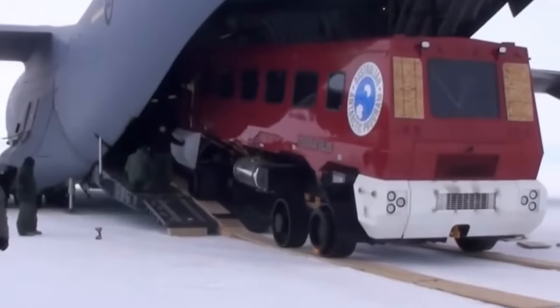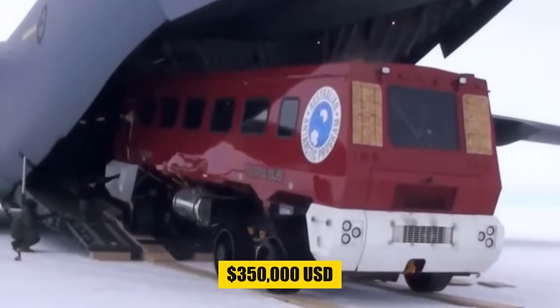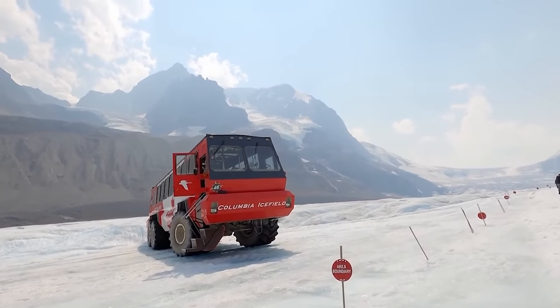And the cost for this master of all terrains? It starts at $350,000 USD, a small price for a machine that redefines the impossible.